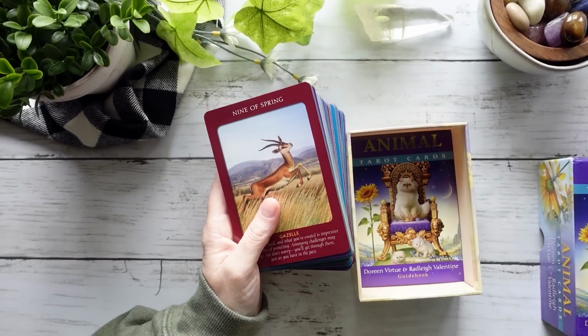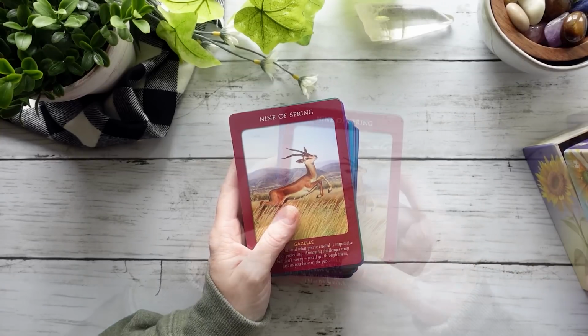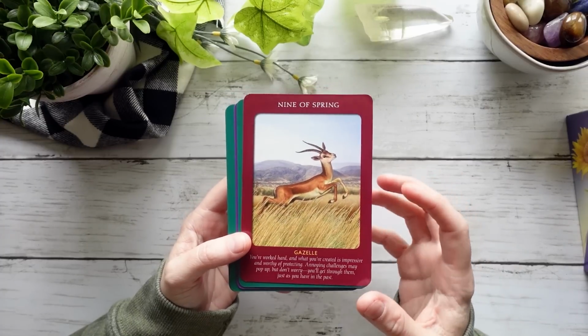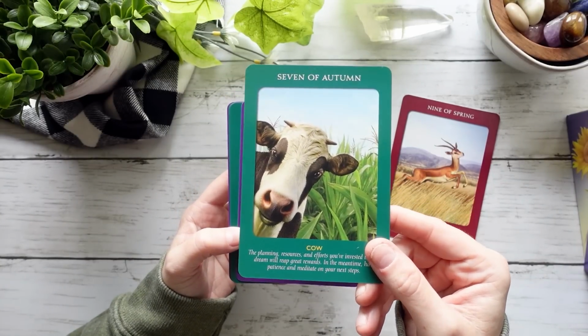And actually, it was on my wish list before it was out of print, and I was just dragging my feet because I'm like, it's a Doreen Virtue deck. Here's the thing, I don't care. I sure put Bradley Valentine's name on it. I wish they would bring this deck back into print with just Bradley Valentine, because look at this cow. Oh my goodness.